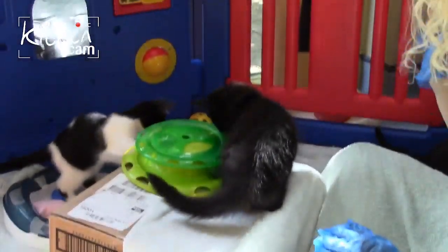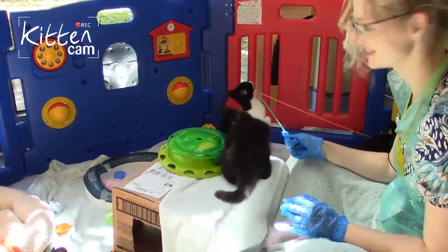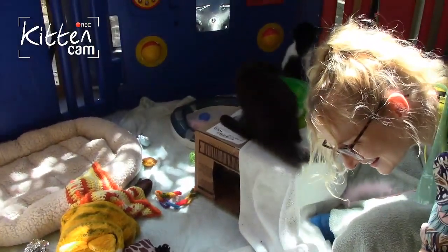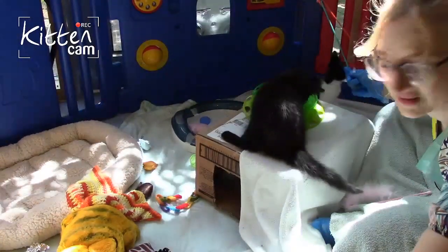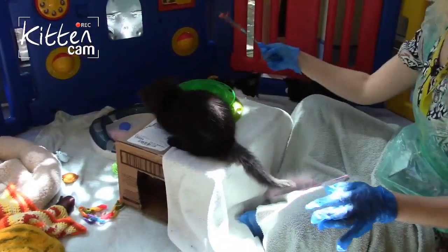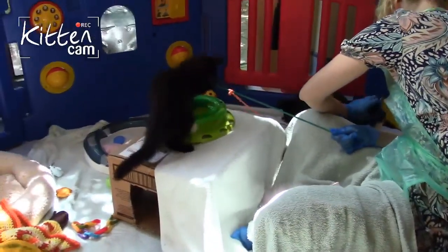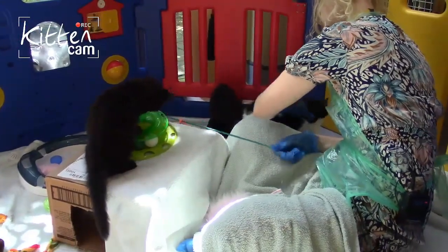And also these kittens are very lucky because it's air-conned in this lovely adoption centre. So yesterday, while everyone else in the UK was sweating, these guys were being kept nice and cool in the adoption centre.